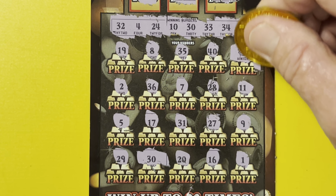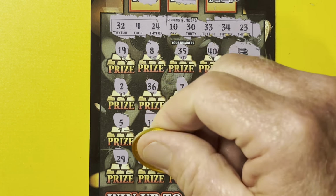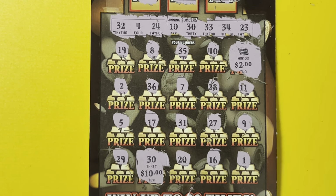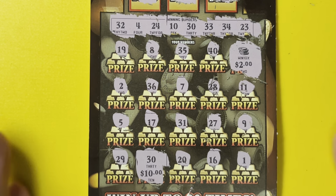Let's see here. I bet this is going to be for $2. It is $20. What's this going to be? $5? No, $10 profit. Sweet. We spent $20, got back $30. That's not too shabby.